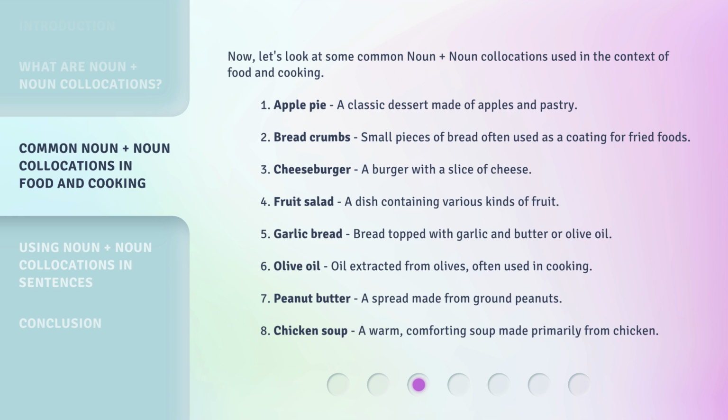5. Garlic bread, bread topped with garlic and butter or olive oil. 6. Olive oil, oil extracted from olives, often used in cooking. 7. Peanut butter, a spread made from ground peanuts. 8. Chicken soup, a warm, comforting soup made primarily from chicken.